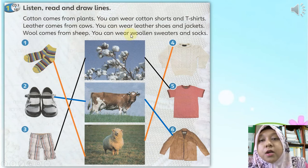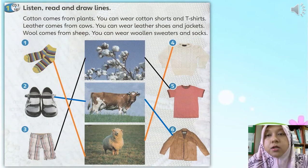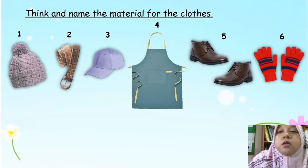So you can wear woolen sweaters. This is a woolen sweater. And also we have the woolen socks. If you've got all correct, congratulations to you. Now let's go to the next one.